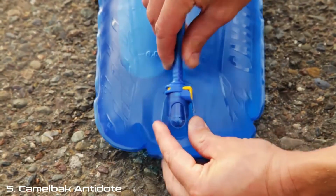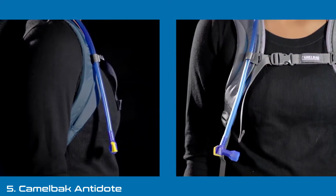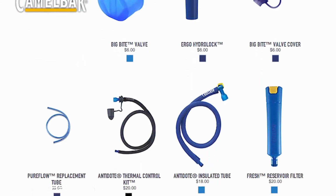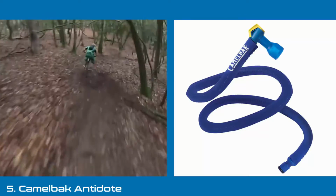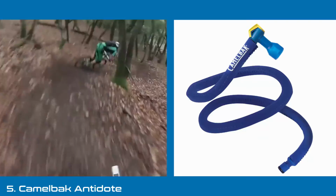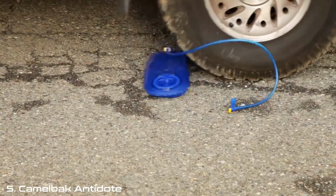By automatically shutting off when unplugged, the quick link allows you to remove your reservoir while leaving your tube routed through the pack. The quick link also allows you to customize your reservoir by attaching accessories like an inline filter or an insulated tube to keep your water cold on hot, sunny days. The Antidote is made from the best materials available, making it the most durable reservoir on the market.